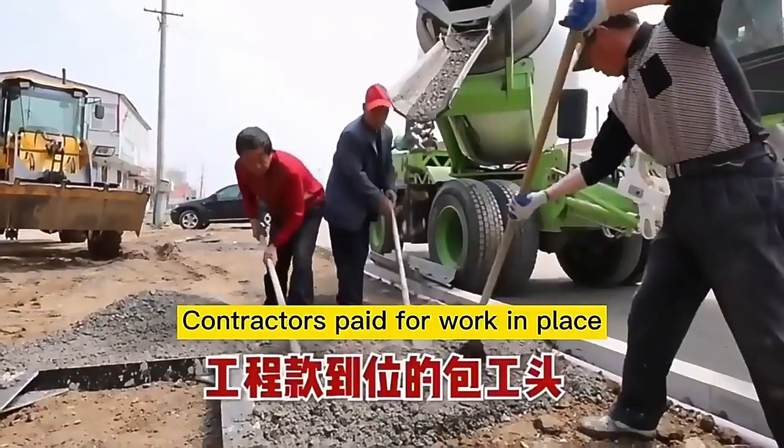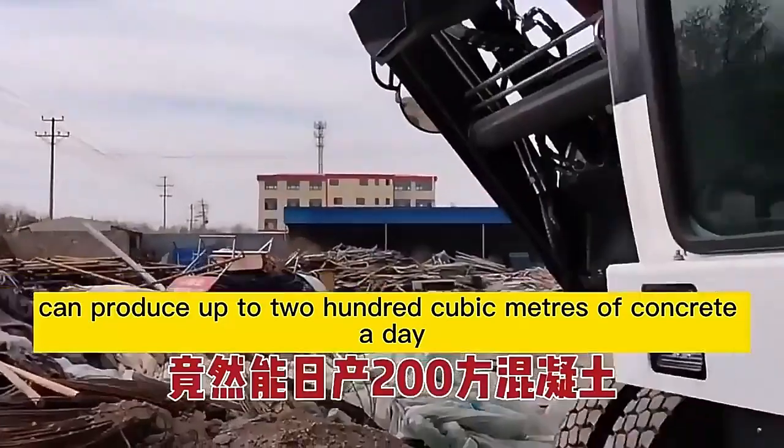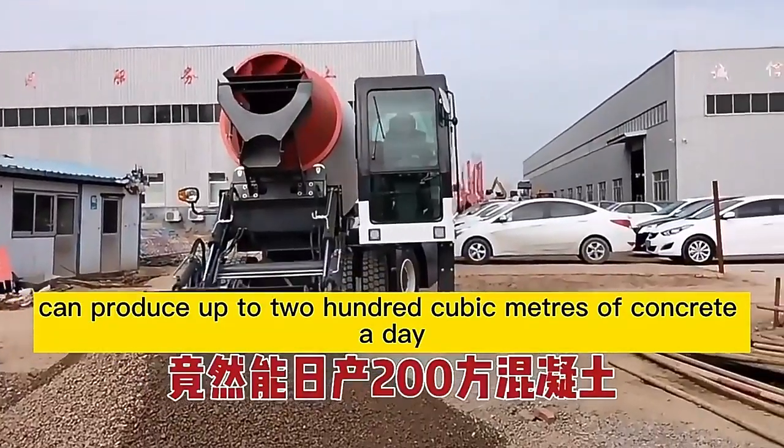Contractors paid for work in place. The secret you won't be told. This upgraded self-priming mixer can produce up to 200 cubic meters of concrete a day.